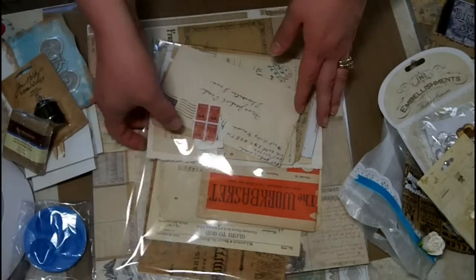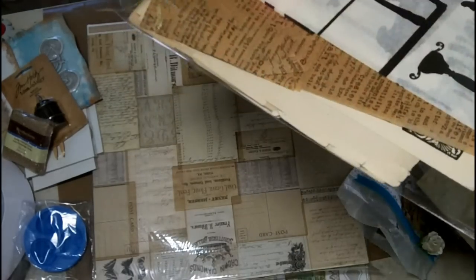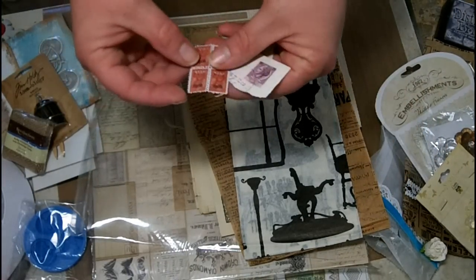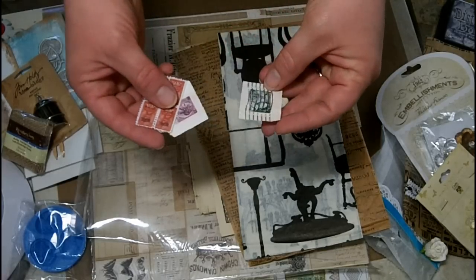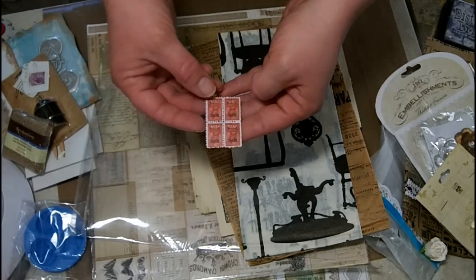Okay, look at the old ephemera. Oh my gosh, look at this. I don't have anything like this. This is so awesome. Look at these little postage stamps. Oh my gosh, I love these. Those look like those old SNS stamps.